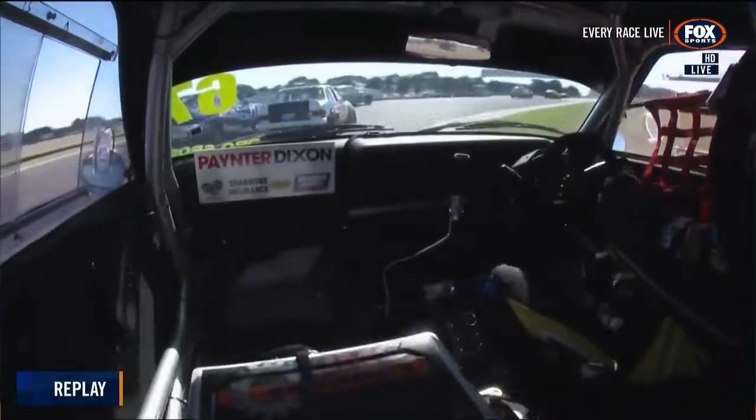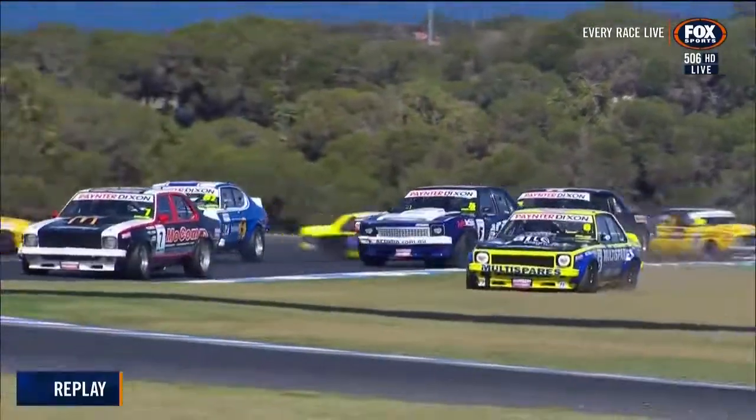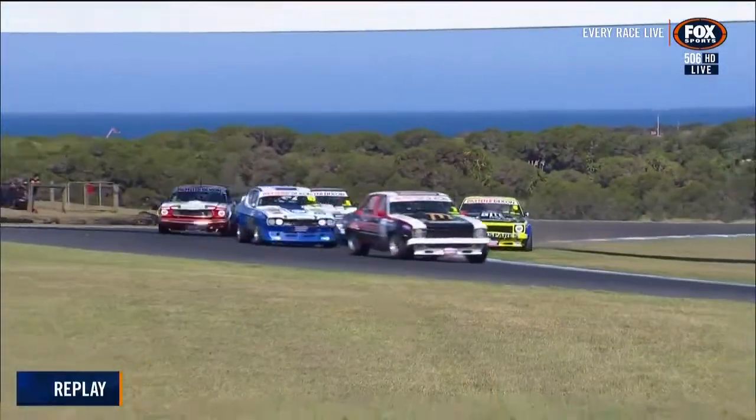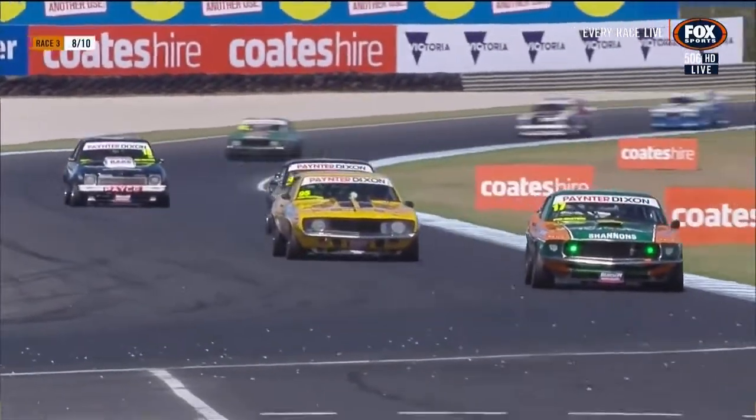Like some invisible ball bearings were chucked onto the track down there. Oh, that's heavier contact than we thought. From the Tiranas, they went scattering, and it opened the door for Gray on the outside there in car 67. The big loser out of that one was Hansford. He drops back to 11th position.